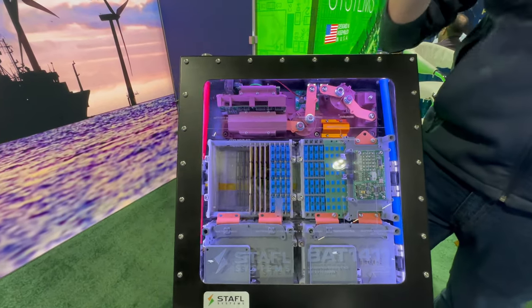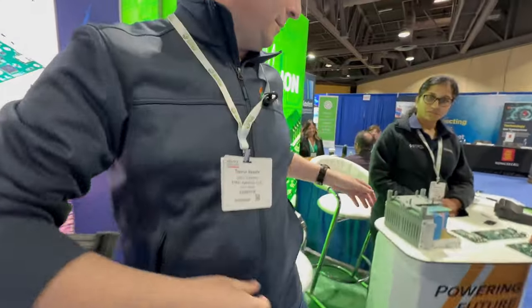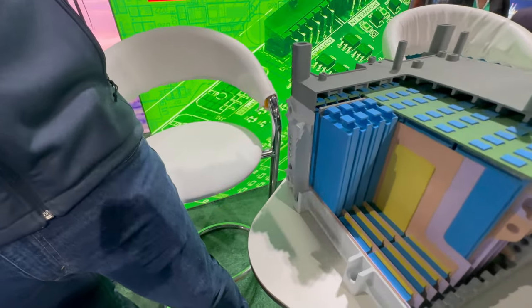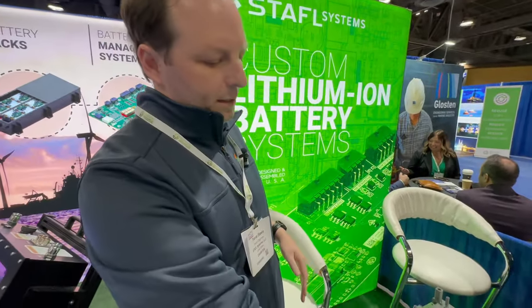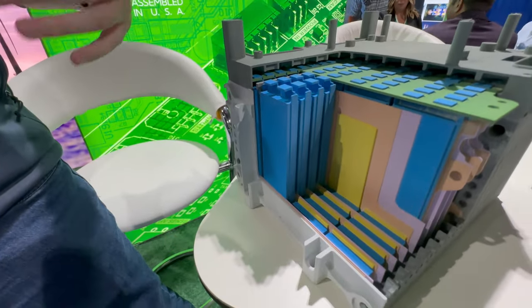The pouch cells like to grow and shrink a little bit. Can we look at your cutaway here? Yeah. So pouch cells actually like to expand and contract a little bit as you charge and discharge them. So what we do instead is put a constant pressure foam on there that allows us to get the maximum lifespan out of those battery cells.